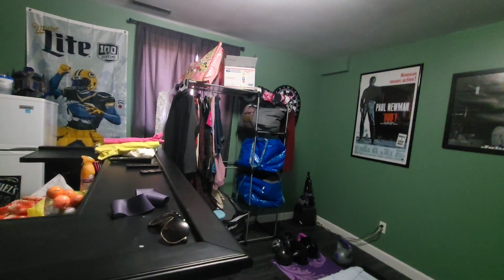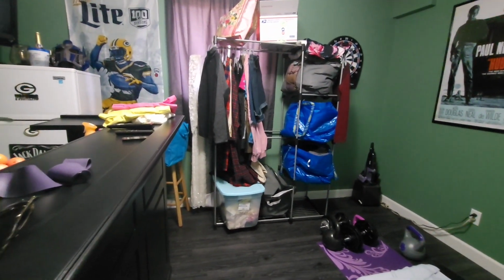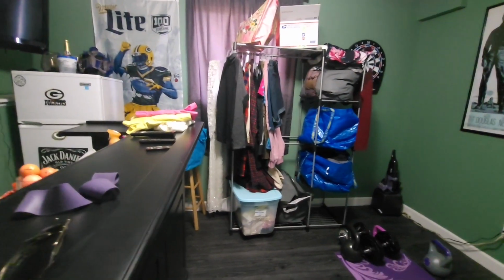And then going into this room, I do use this closet. This is our bar room. This is also where I keep a little bit of storage for my flip-flops. And then also that is my death pile, which I don't have much of.